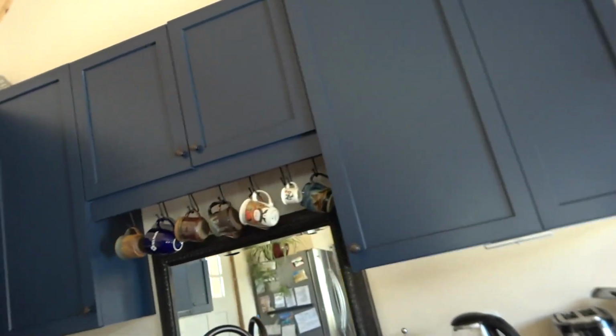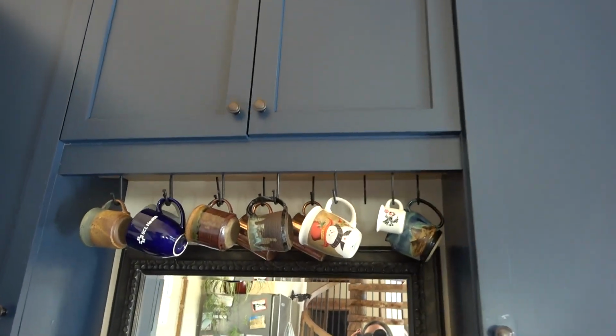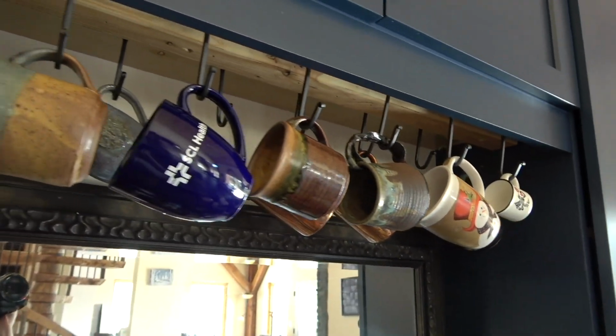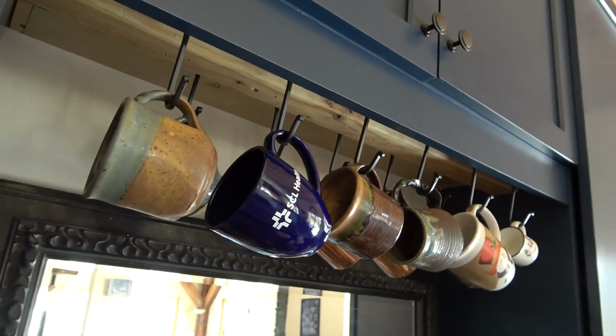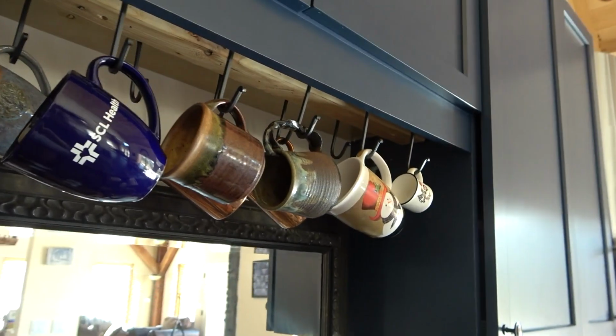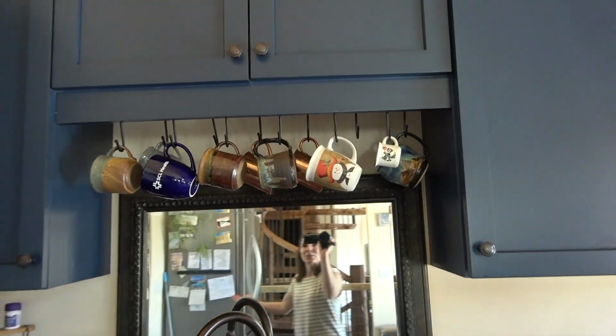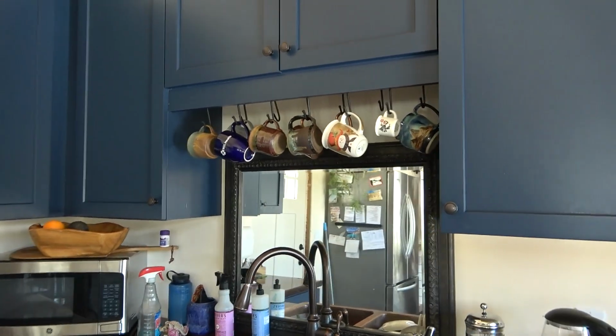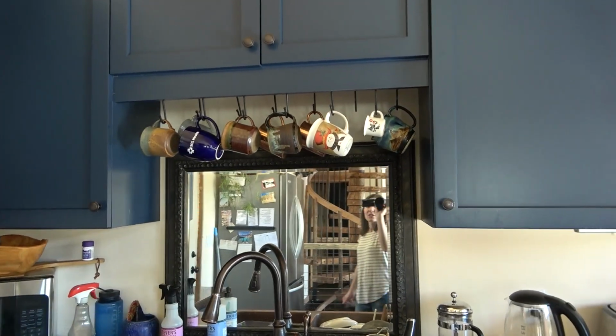So our very first project, well, I guess you could say it was a 2021 project, was the mug rack that we installed. So I kind of had the concept for it and designed it, and then Brian installed it here. So it's just a nice little accent to have readily accessible your mugs, because we have such a long winter. It's just nice to have mugs ready to go whenever you want them.